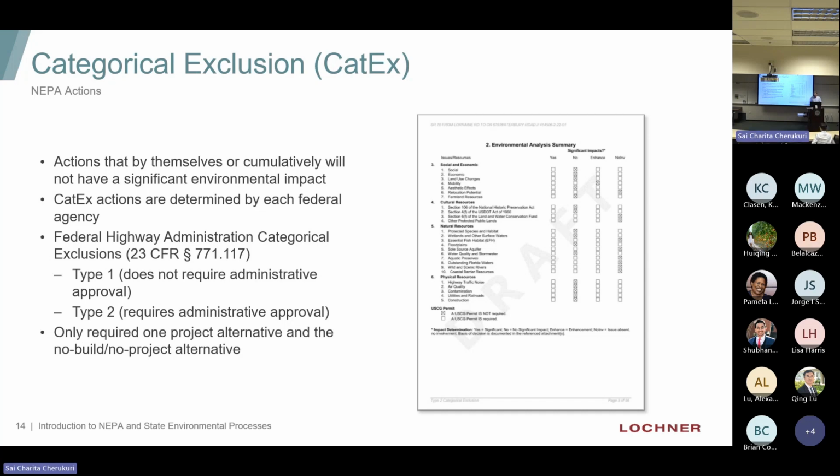In certain instances, adding a travel lane to a roadway within existing maintained right-of-way. Things of this type, you look at it and you go, all right, that's not a major environmental effect. It's not a significant impact, so it can be done as a categorical exclusion. It requires less environmental detail in the analysis. And one important thing, it only requires that you carry forward your action and a no-build action. So you can make a determination: we're going to do the project or not do the project.